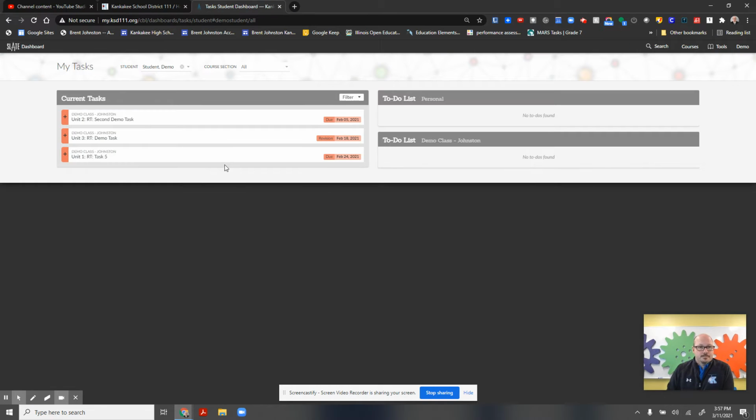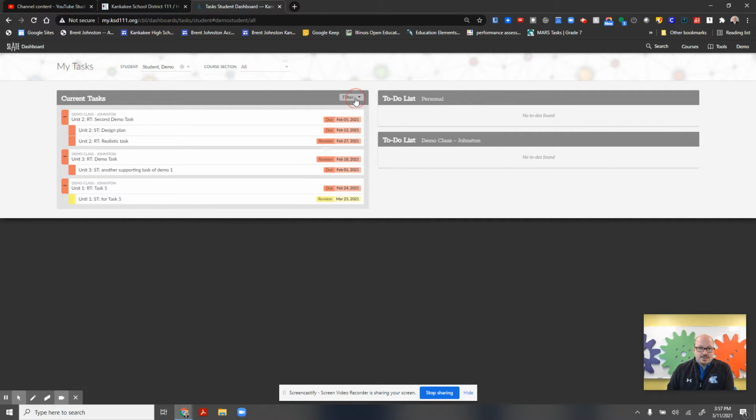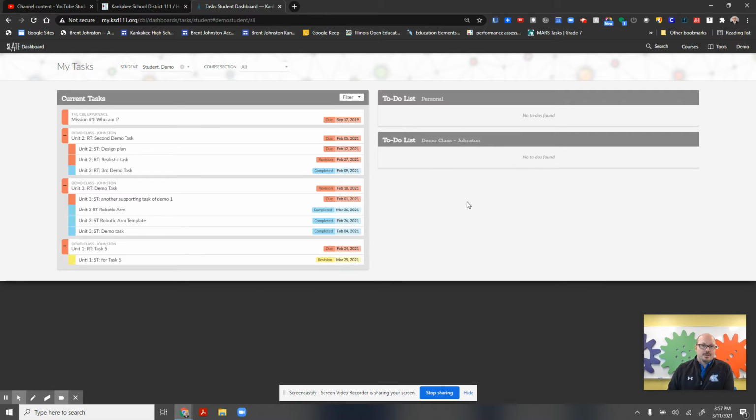So I'm going there. I'm going to make sure we can see everything. As a student, me being the demo student, I'm not doing very well because I have a lot of red on here. Red means it's past due. Blue means the teacher's marked that it's completed, and it may have been rated. It may not have been rated. It may have been a supporting task, but blue means it's completed. Yellow means revision.